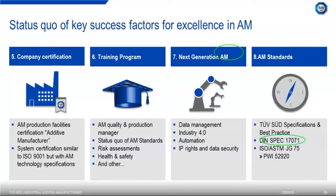This standard can be used by each manufacturing site to set up a production line, to set up their processes, the team, and it's going to be for free, and it's available in the market within the next 2 months. And of course, we are auditing that already and bringing this standard as well on the ISO ASTM level within the Joint Group 75. So it's going to be not just the German standard, but as well an international standard for production lines.